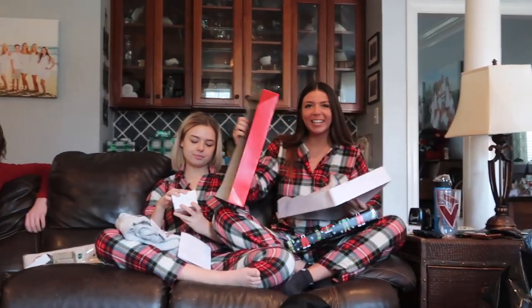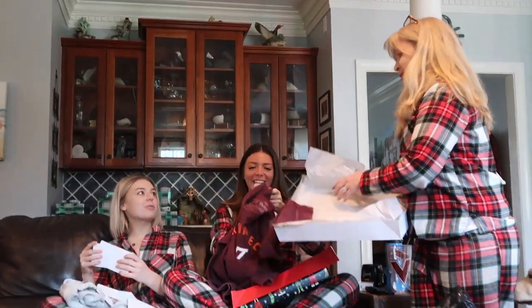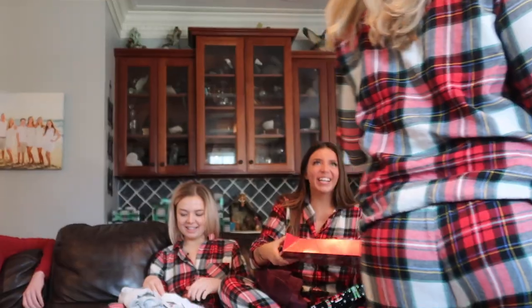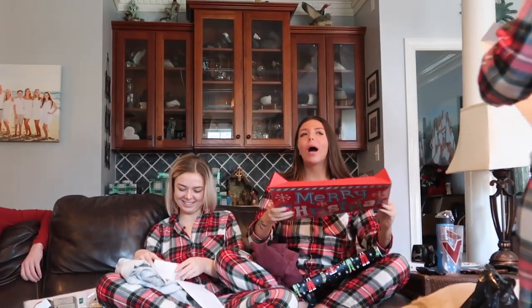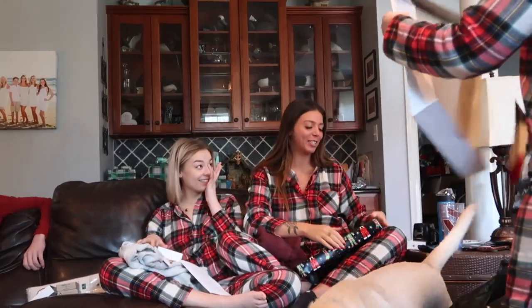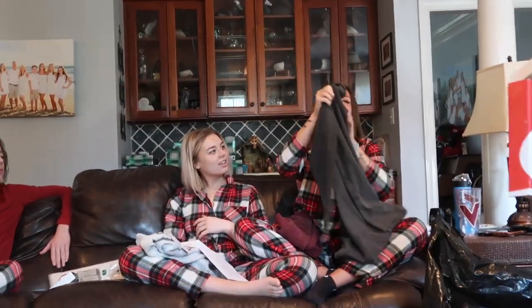Oh, I got some Pokey gear too. Ooh, that looks really comfy. That's cute. I got a Virginia Tech sweatshirt. Mom, you guys will forever represent my college. I remember when I was in elementary school, and all my binders were Virginia Tech. Yeah, everything was Virginia Tech. Is it the same sweatshirt? It's the sweatshirt. Big fan.